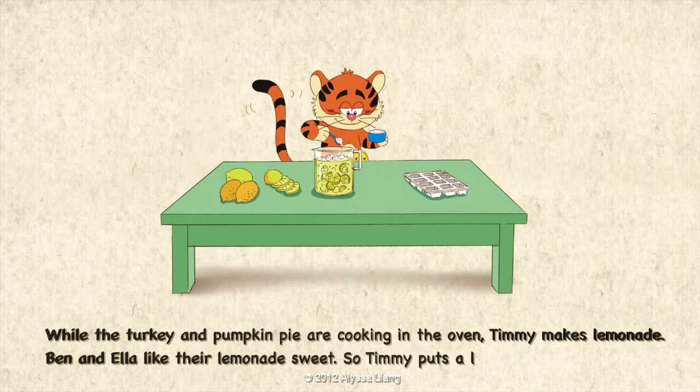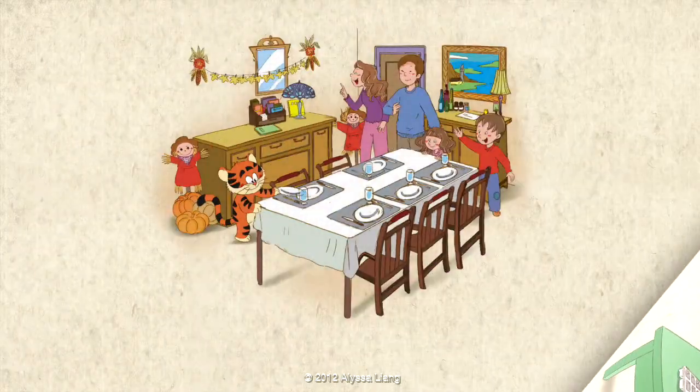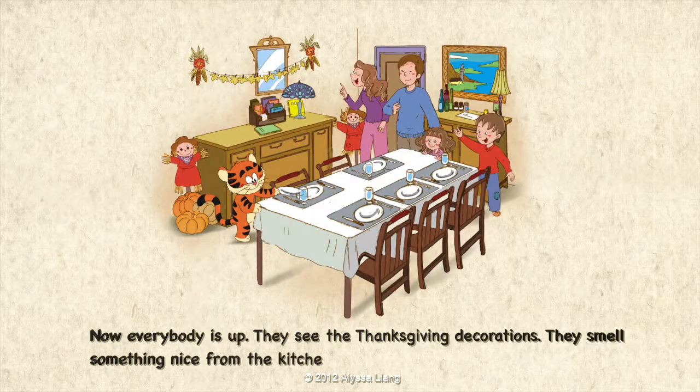While the turkey and pumpkin pie are cooking in the oven, Timmy makes lemonade. Ben and Ella like their lemonade sweet, so Timmy puts a lot of sugar in it. Now everybody is up. They see the Thanksgiving decorations. They smell something nice from the kitchen.